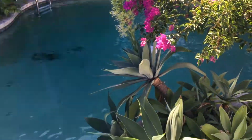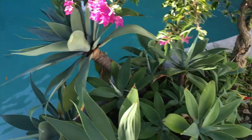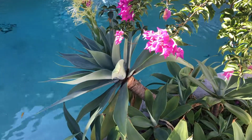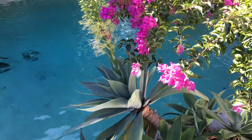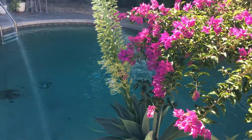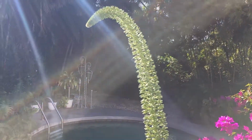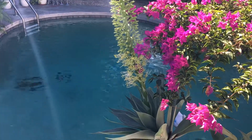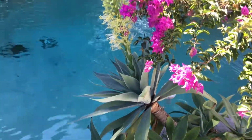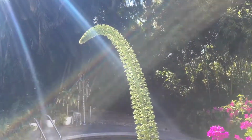This plant is an agave plant. These are its pups. And that's the main plant that was put in here 20 years ago, 1998, and this is the first time it has bloomed. All these can turn into more plants, and once it does this, it dies. They call it the century plant. Sometimes it takes up to 30 years. This one took 20.